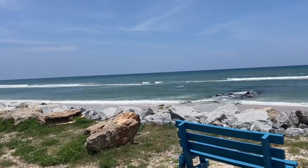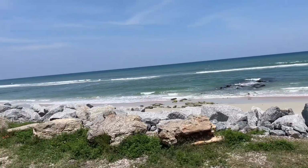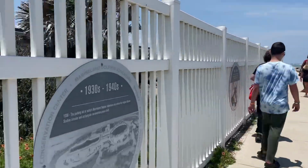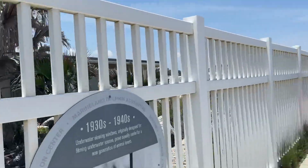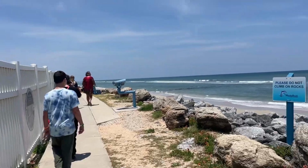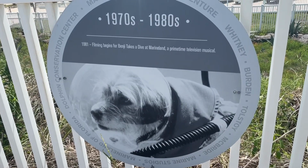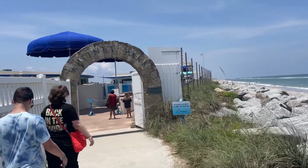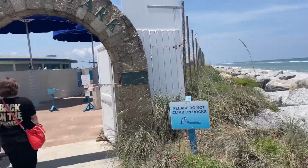This also includes the side that has the exhibits and showcases with some of the other sea animals. But across the way, you walk over to the famous Dolphin Center, and this just gives you a little history along the way. You can see some of the history of Marineland, including the movies that were featured here. You see that Benji was even one of them in the 70s and 80s. And now we come to the famous archway of the Whitney Park Dolphin Adventure Center.